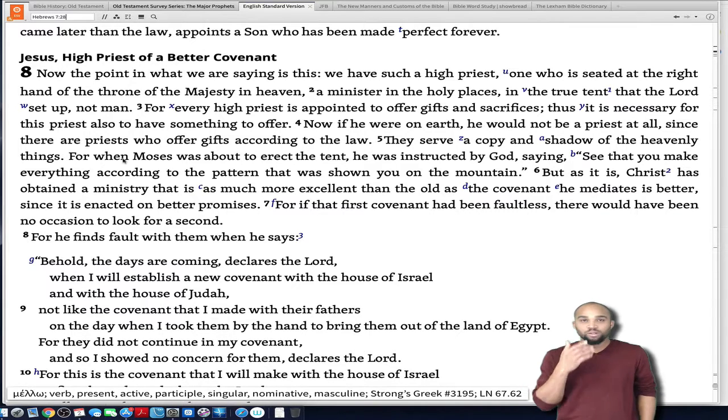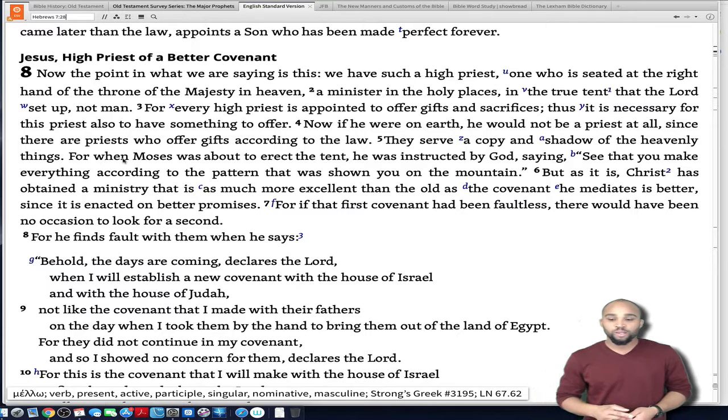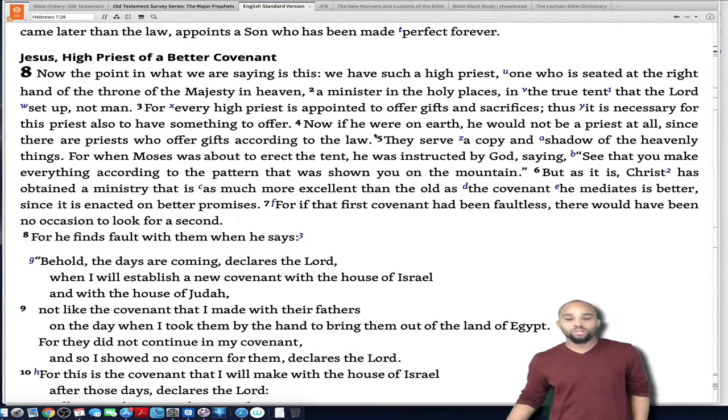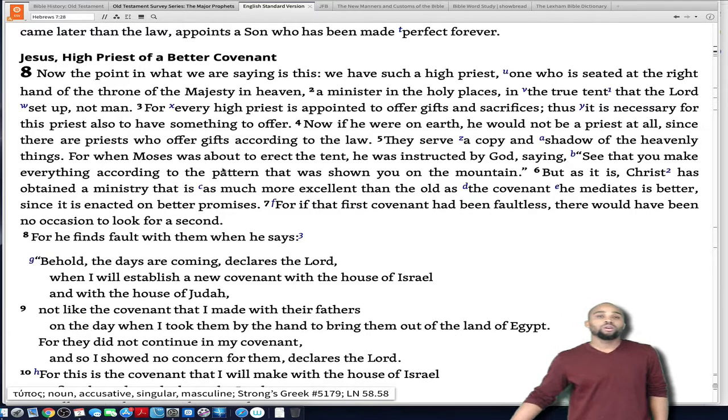Listen to that. So in this time, as he's speaking, obviously in the New Testament and Hebrews here, he's saying there are priests who do this. Now, if he were on earth, he would not be a priest at all. Why? Since there are priests who offer gifts according to the law. They serve a copy and shadow of the heavenly things. That's the key there. These things are actually a copy of the heavenly things, the copy and shadow of the heavenly things.